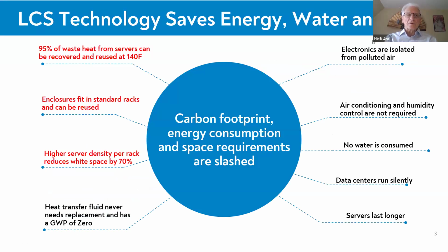So liquid cooling is coming into its own, and there's several different flavors. We believe the end game will be immersion because it's the least CapEx, the lowest capital expense, and also the most energy efficient. And we believe that to cool hot chips, you also need some kind of targeted forced convection. So with our technology, the electronics are isolated from polluted air, as with all immersion. Air conditioning and humidity control are not required, which is true of all immersion. No water is consumed. Data centers run silently.